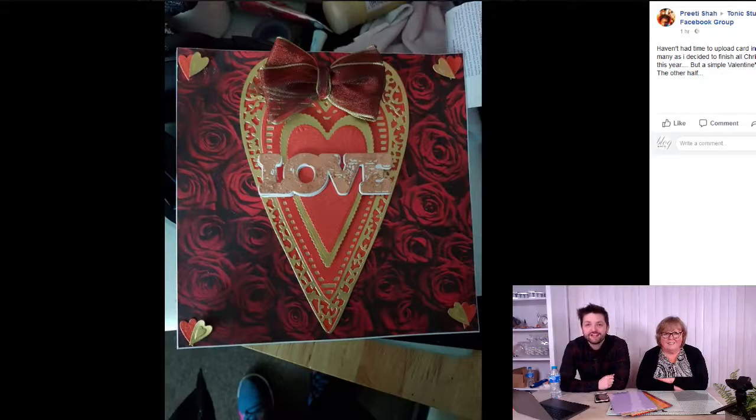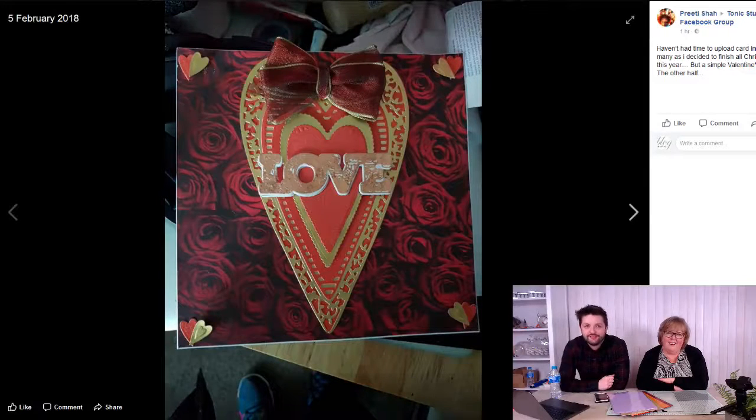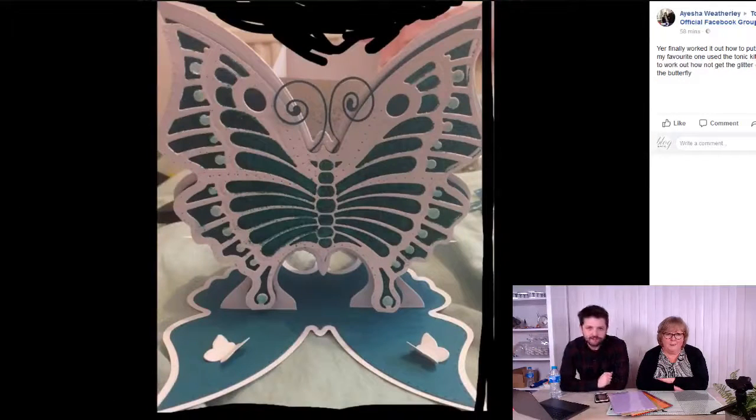But a simple Valentine's card for the other half. Lovely. It's got to be done, doesn't it? That's fabulous. Mandalas as well, mandala moments. Yes, I like those as well. I finally worked out how to put together my favourite one. As long as you're okay, I'm happy. I need to work out how not to get the glitter on the white bit of the butterfly.